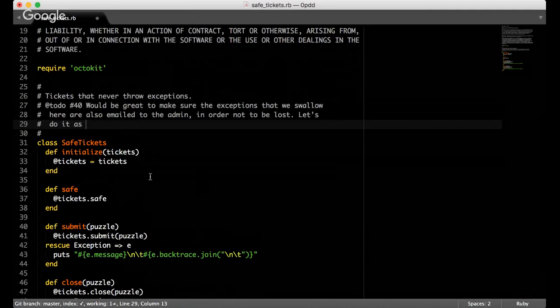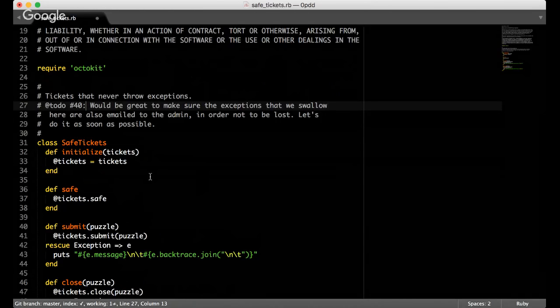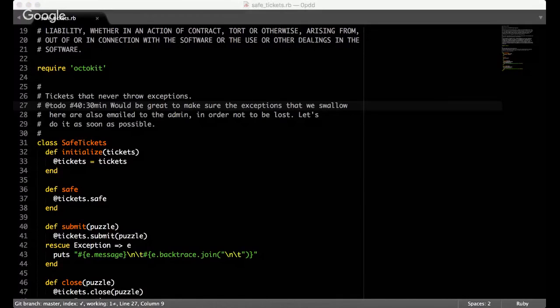Let's do it as soon as possible. That's my text. And also it's a good practice to say how much time I think that implementation will take. So I'm saying like 30 minutes. So I'm doing actually the management job. I'm being like a manager now. And I was working on 40, so that's my puzzle. I save it and now I have to push. I don't wanna show it, but you realize what's happening. So I'm pushing it.